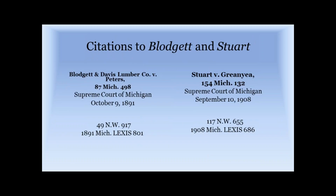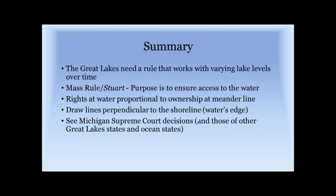I'm assuming everyone after today will have access to these. So if you want to look up these cases, the citations are there. I know you don't need to write them down now, but they're in there.